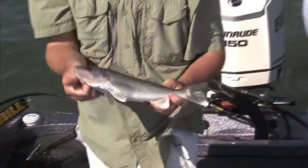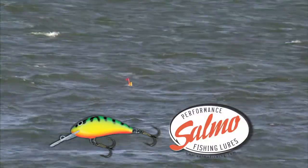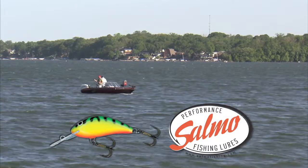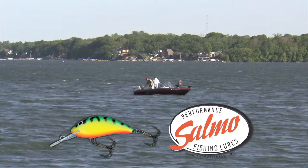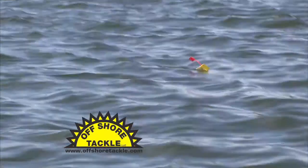Good eater. We were pulling Salmo number 4 and 5 Hornets. These Hornets catch everything. We caught walleyes, yellow bass, and white bass pulling Hornets. If you want to be a consistent walleye catcher on Clear Lake, or pretty much anywhere, you really need to incorporate planer boards into your fishing. And offshore boards are a really good board choice. Boy, Clear Lake is such a diverse fishery. Walleyes, yellow bass, white bass, crappies, muskies, the whole deal. When we come back, we'll be out there catching some more.